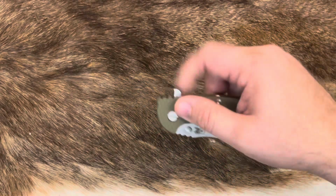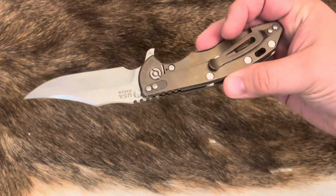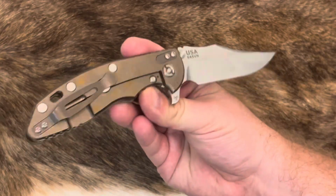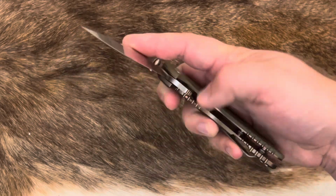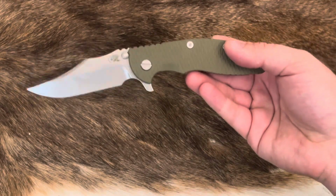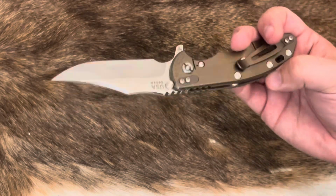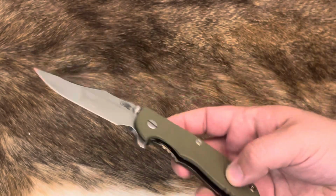Number 4 is kind of a toss-up, but I'm going to put it out here. This is not my first Hinderer. This is the XM-18 3.5 inch, but this is also the Bowie and S45VN. I've had several Hinderers and the Battle Bronze. I love the Bronze. I've had quite a few Hinderers. I've actually had some quality control issues with them. My first one was a Jurassic, and it was a Jurassic mess. It had a lot of issues, and it turned me off from Hinderer for quite a while. And the next one was actually good quality control, just didn't have the colors and the blade shape that I was really liking.